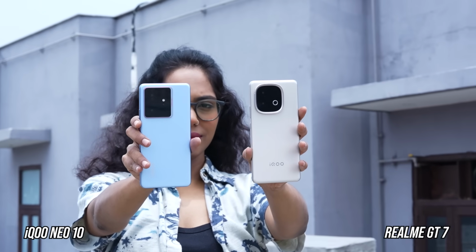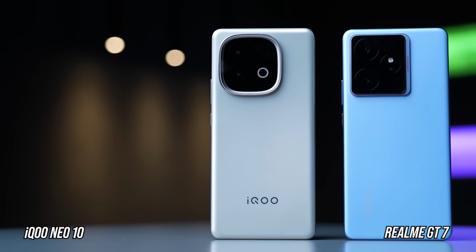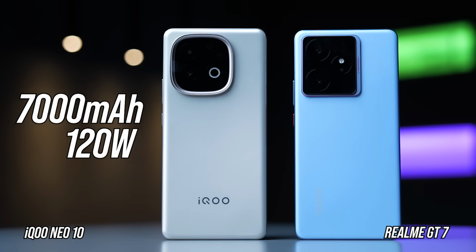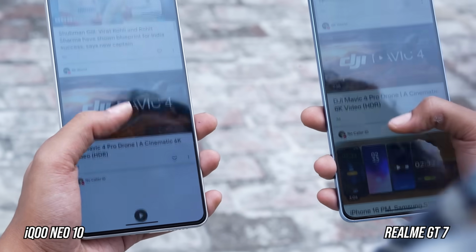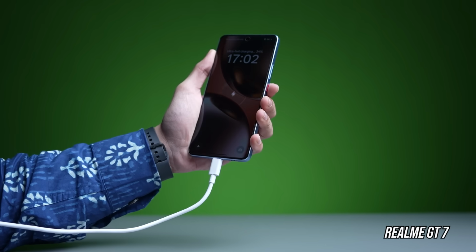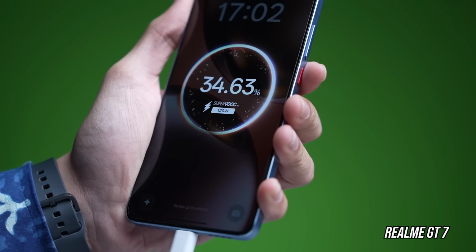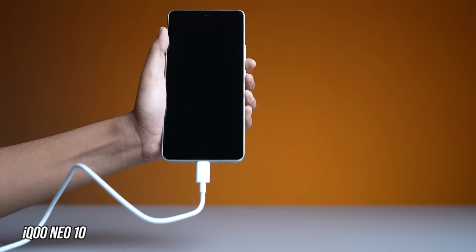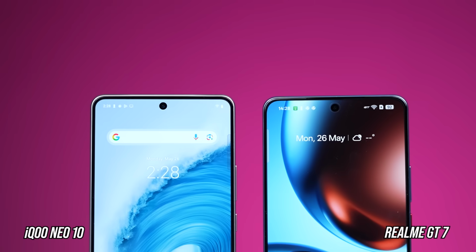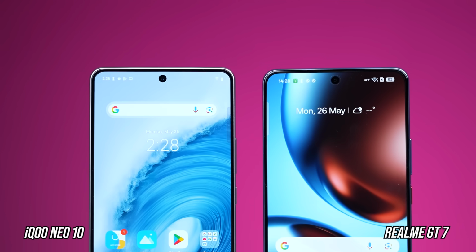Battery life is also solid across the board. Both phones come with a massive 7000 mAh battery and 120-watt fast charging. I consistently got a full day of use and sometimes 2 from both phones. Charging speeds are also identical. The GT7 hits 50% in about 15 minutes, the Neo 10 in about 20. A full charge takes about 35 minutes for the Neo 10 and about 40 for the GT7.